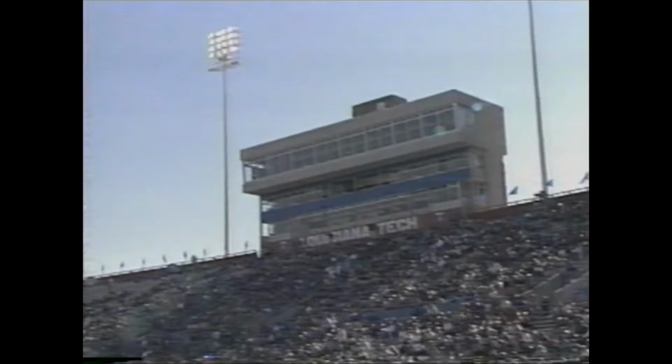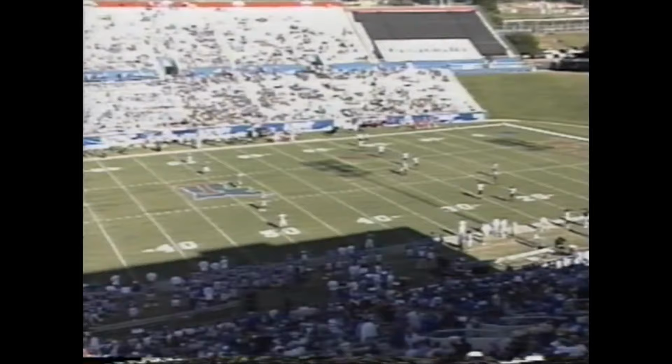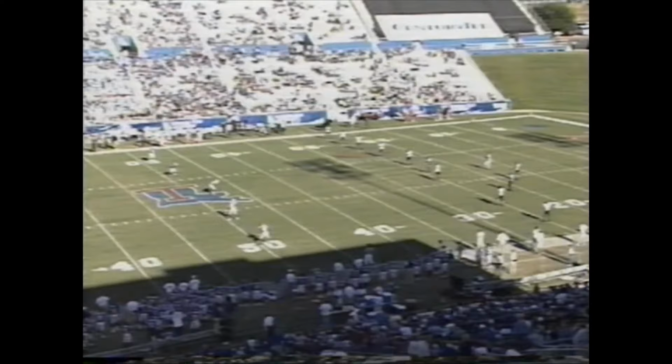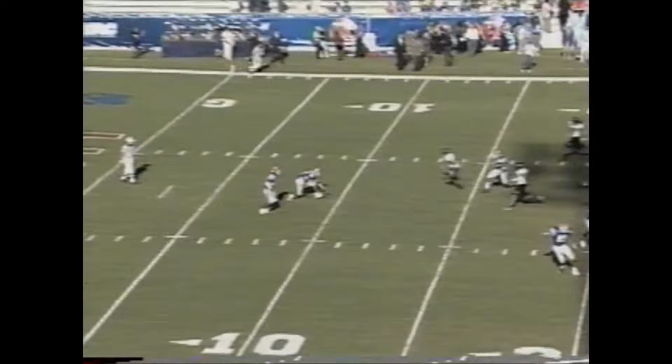We are at Joe Aillet Stadium in Ruston, Louisiana, on a perfectly beautiful day, 75 degrees, not a cloud in the sky. It's homecoming weekend for the Bulldogs. Justin Hyatt will kick it off for Hawaii. Back deep, Eric Newman and Jerron Wishon. A ball tried to be exchanged and fumbled. It's on the ground, and Jerron Wishon recovers it.